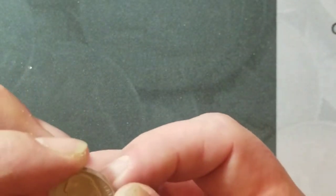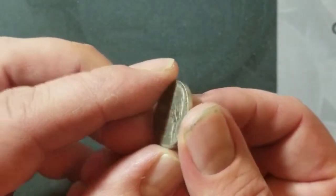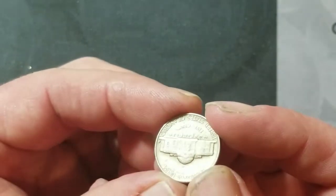And in roll number 39, I have a 1954. And I have 3 of those now. And this is going to be a Denver as well. Bring you in on the next find.